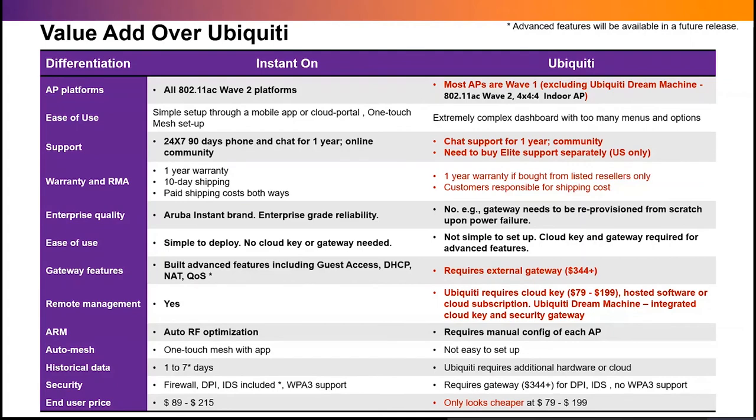Unlike Aruba Instant On, we only need the mobile device with the application, or the account on the cloud-based Aruba Instant On website. On gateway features, we have built-in advanced features including guest access, DHCP, NAT, and QoS, while Ubiquiti requires an external gateway. And for remote management, we have ARM, the adaptive radio management of Aruba enterprise access points, which is incorporated in Aruba Instant On APs. Imagine how useful Aruba Instant On is, because it has the functionality of an enterprise-grade access point. On the Ubiquiti side, it requires manual configuration of each AP's radios.